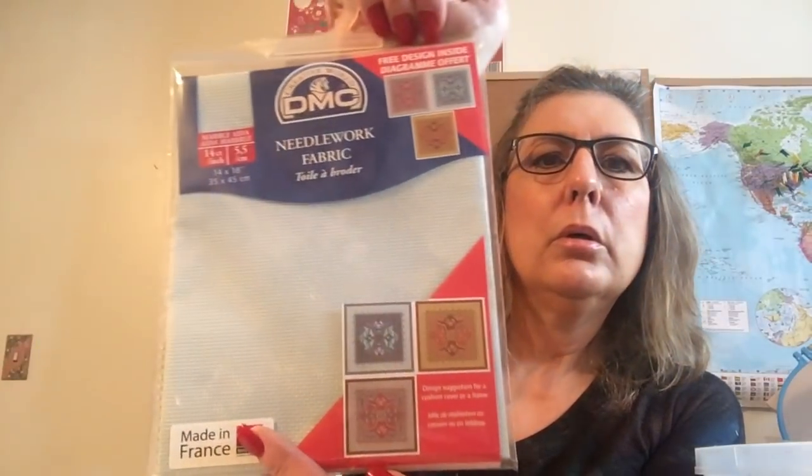And I got the DMC needlework fabric Marble Ada in 14 count. So those kind of look like blue sky. So that'll be nice for those ones.